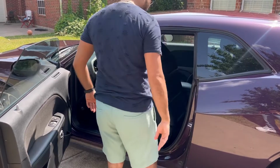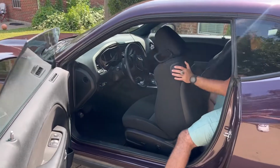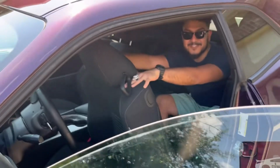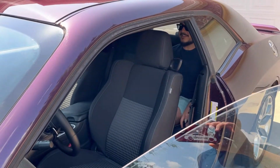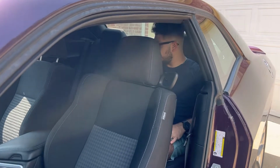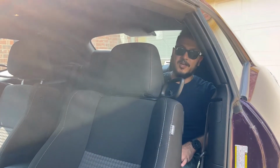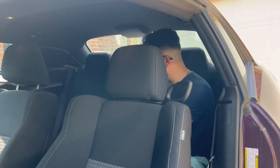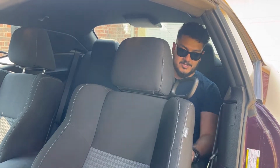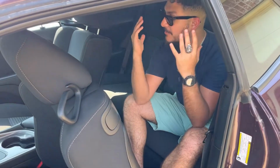Alright, so getting into the back seat of the Dodge Challenger. I am about 5'10", sitting behind my own seating position. Let's see if this thing closes. Yeah, I have plenty of headroom back here. It's not bad at all. It could definitely fit another adult next to me, and maybe even a small child in the middle seat. This car does indeed have a seatbelt for 5 people. My knees are kind of nudged against the seat, but that's the only complaint back here. This is actually one of the most comfortable coupes back seat wise.